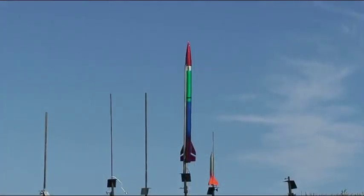For the high power range number 2, ladies and gentlemen, first launch of the day is Over the Rainbow on a J528. Ready on number 2. And we are launching in 5, 4, 3, 2, 1.